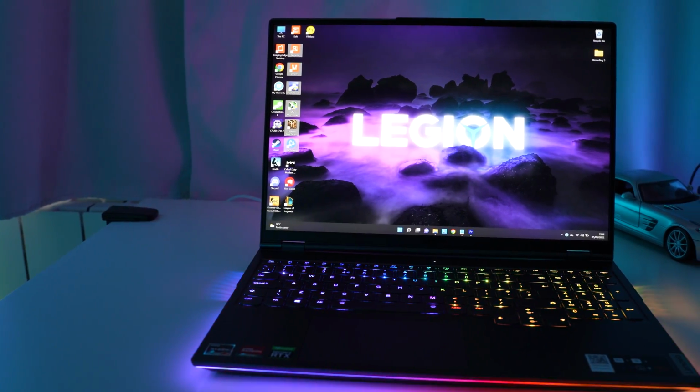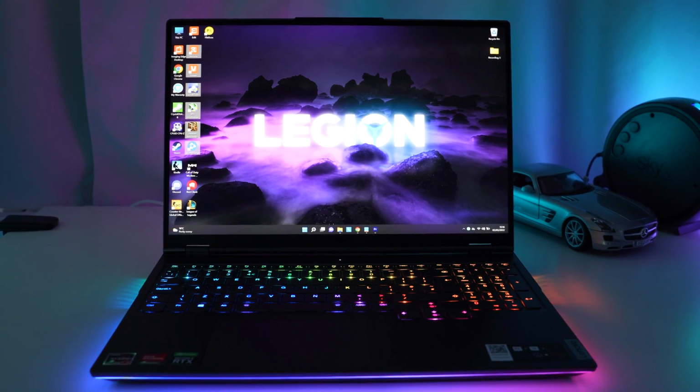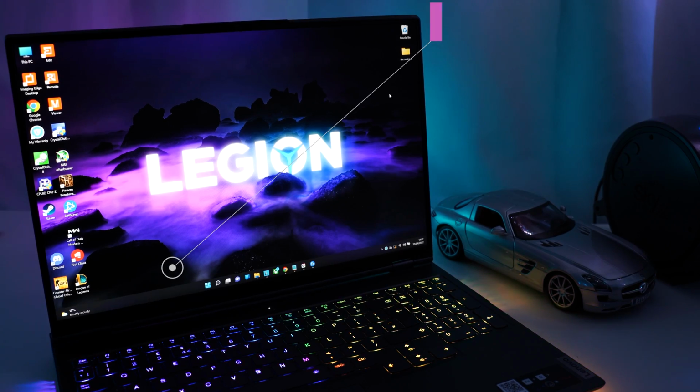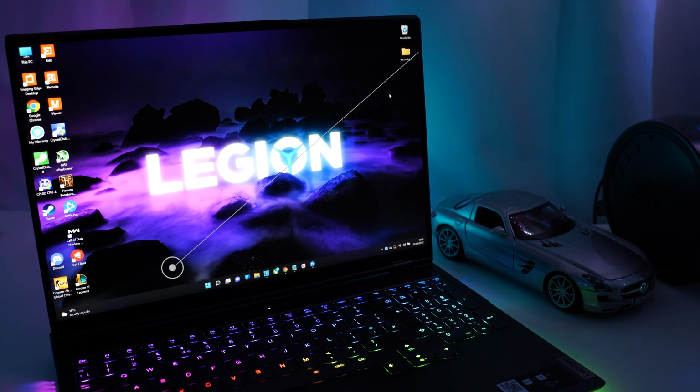But let's talk about the display, and all I can say is this is exactly the same panel as the one you're gonna find in the Lenovo Legion 5 Pro. So you will get a 16 inches IPS 16:10 aspect ratio, 2560 by 1600 resolution, 165 Hz refresh rate, 3 milliseconds response time, up to 500 nits in brightness, 100% sRGB coverage, HDR 400, Dolby Vision and NVIDIA G-Sync support.